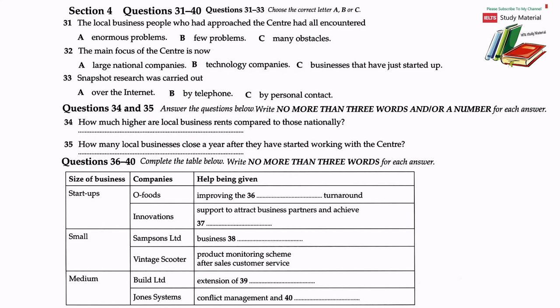O Foods, a small startup company with 9 employees, involved in organic food and based at a local market, has 1 final year graduate doing a year-long study on improving the stock turnaround. This was a particular problem because the company found that they were losing sometimes up to 30% of their stock. Another startup is Innovations, which deals with producing video games. This company, which employs only 5 people, all under the age of 25, is receiving support in attracting business partners and achieving production targets.